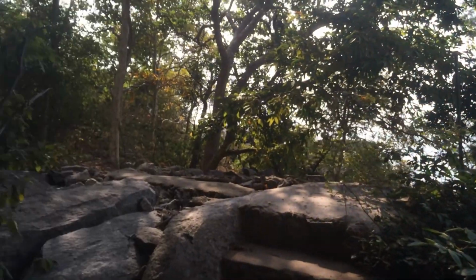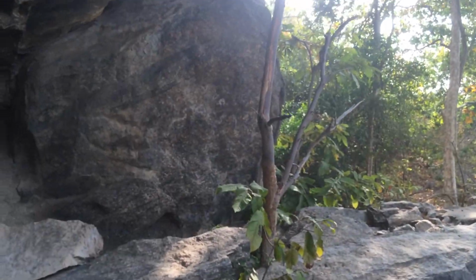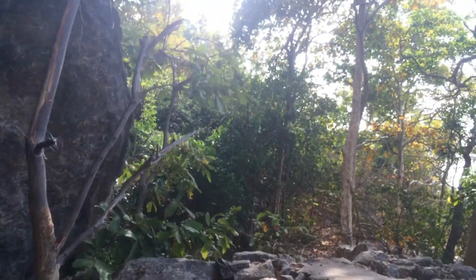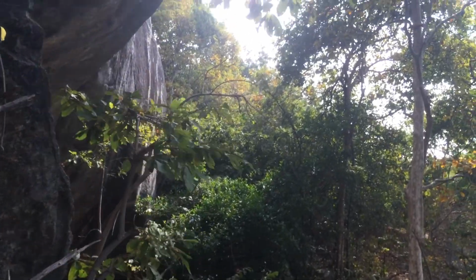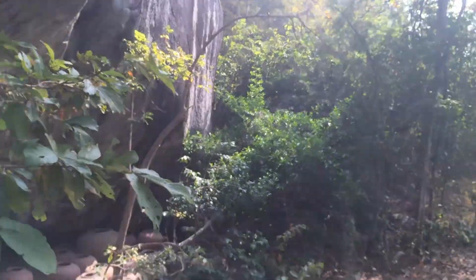Okay. I hear some crackling in the brush. I think my monkey may be around. So I'm going to be careful of him. And we're going to head up to the next cool thing. And we'll see you in a minute.